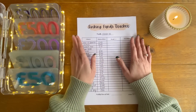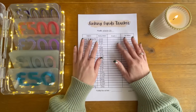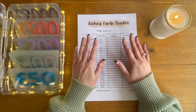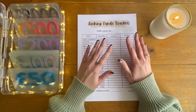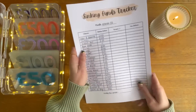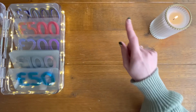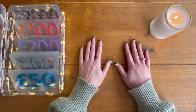In today's video I am going to do my sinking funds update for March 2023, and I'm also going to be doing a cash unstuffing and condensing to try and get as much money out of the house and back to the bank to keep it safe. So the first thing I'm going to do is close the sinking funds trackers, and we're going to do some condensing first in my business binder because I know I can condense some of those envelopes.